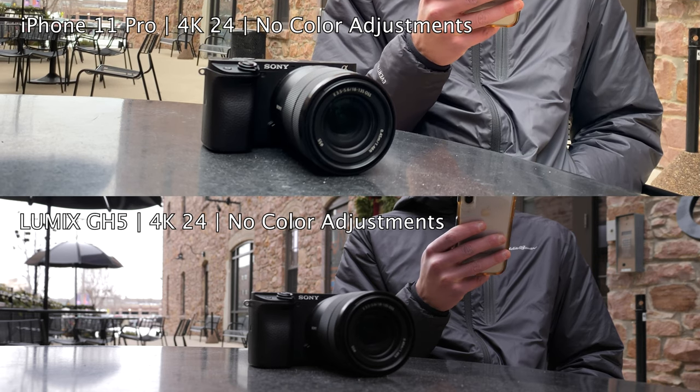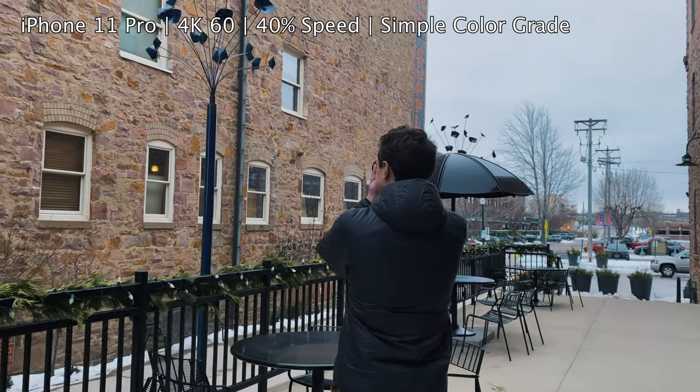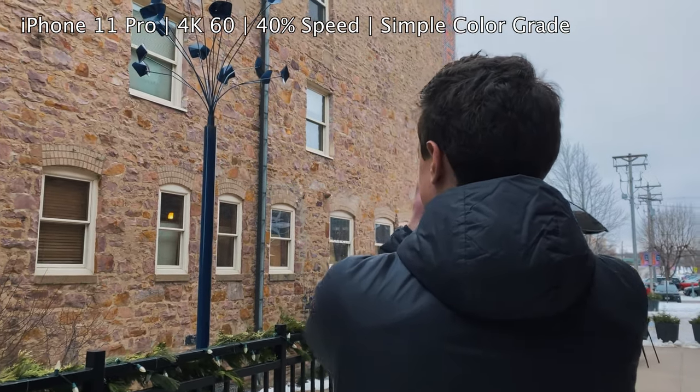That's to be expected. Now there's some third-party apps like Filmic Pro that you can use to shoot in different color profiles, like a log profile. On one of the clips, I did a simple color grade, which I think worked a little bit. I brought the sharpness down and just applied some different coloring to it. And I thought it turned out all right, but the saturation of the colors could be an issue or maybe not.